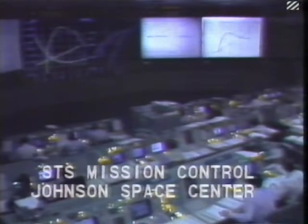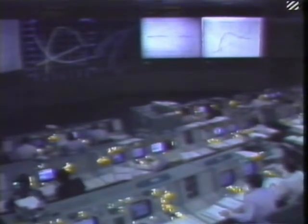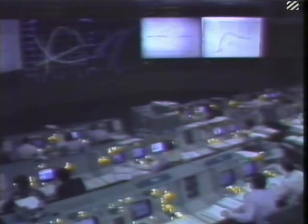We should get a call from Young when he sees the tank, as they have now separated. And he makes a maneuver to get away from it so that when they relight their engines, the smaller engines, they won't run into it.